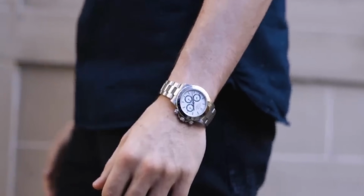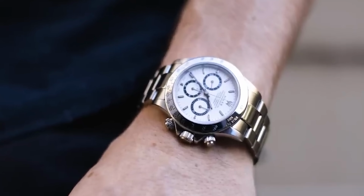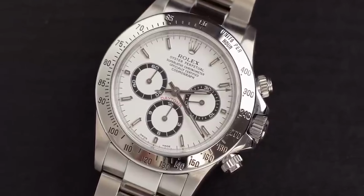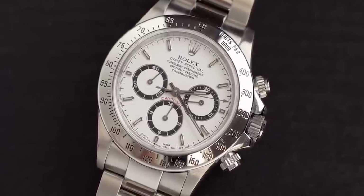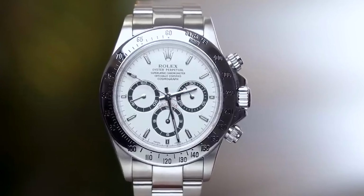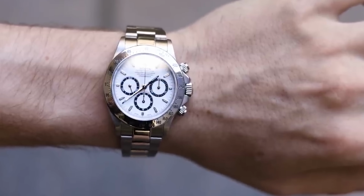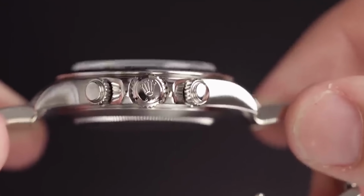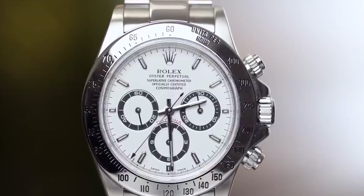The movement in this model is the Rolex caliber 4130. It of course comes in full stainless steel. It has a diameter of 40mm, which by the way, just sits wonderfully on the wrist. Rolex have a real knack for getting their measurements perfect, as do Tudor actually, but we'll touch on that a bit later. And it comes in at a thickness of 12mm. The dial is white, and let's just talk about that for a sec.